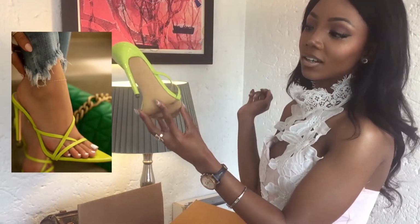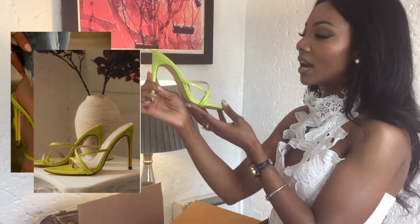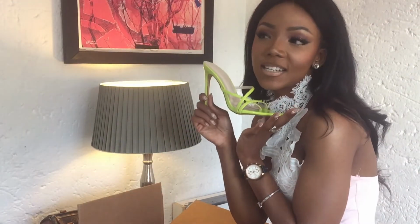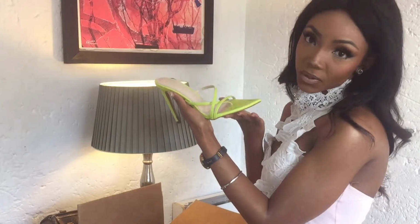Like neon, sort of neon. Oh, I don't even know. I love them so much. The color is amazing. They're so pretty. They're delicious. And yeah, this is what I got. Also 5.5, also very small. I should have actually gone and checked that sizing chart. But yeah, so these are the shoes, guys.